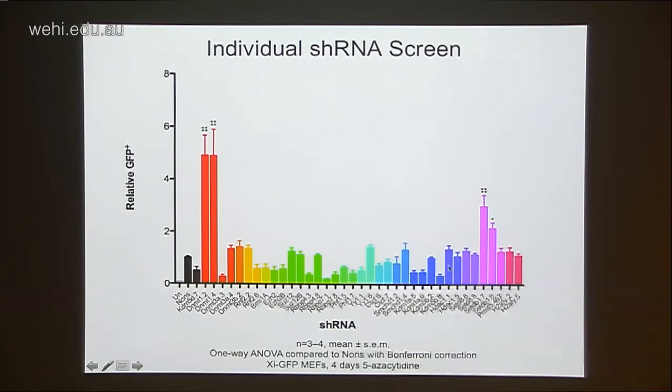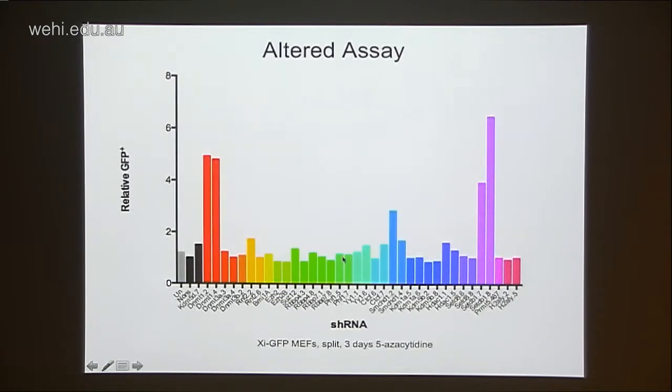Because the background of this assay was quite variable, I then altered the conditions a little bit just to clean it up a bit. So now we can see again that DNMT1 reads out quite nicely, as does Setdb1, and also this hairpin, which is our best hairpin targeting Smchd1, now also reads out as we had expected. So this was nice proof that the assay could work to detect hairpins involved in X inactivation.